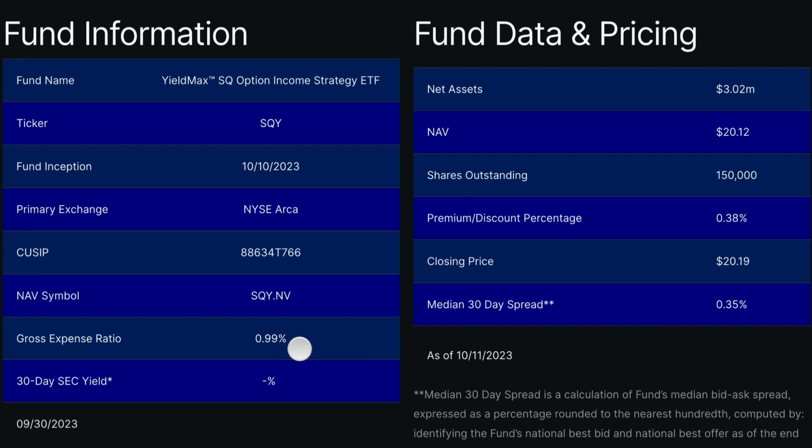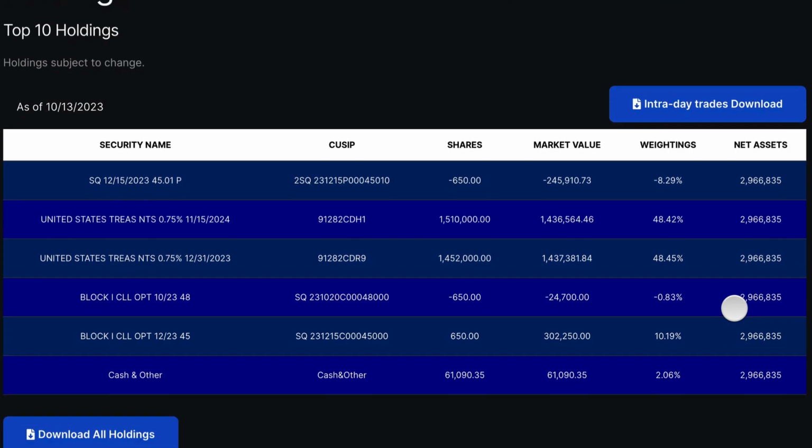We look at the gross expense ratio, which is 0.99, so less than 1%, same as any other YieldMax ETFs. We look at the SEC yield. Right now we don't have that number. We look at the net assets so far within a couple of days. It has accumulated about 3 million. Net asset value is $20.12. The shares outstanding is 150,000. Premium discount right now is about 0.38 because the price is lower than the NAV, so the premium closing price was 20.19. We're going to look at the holdings.